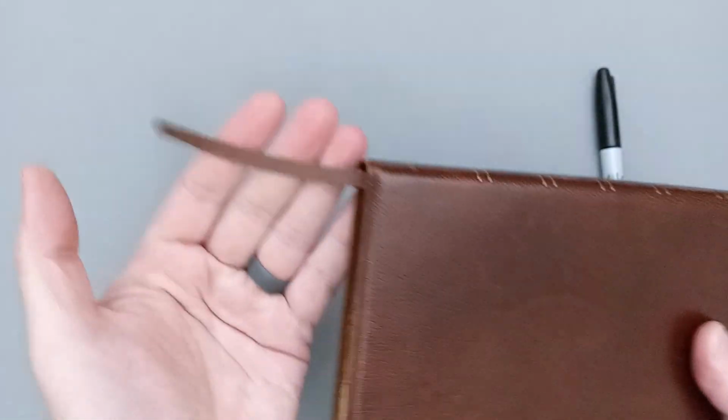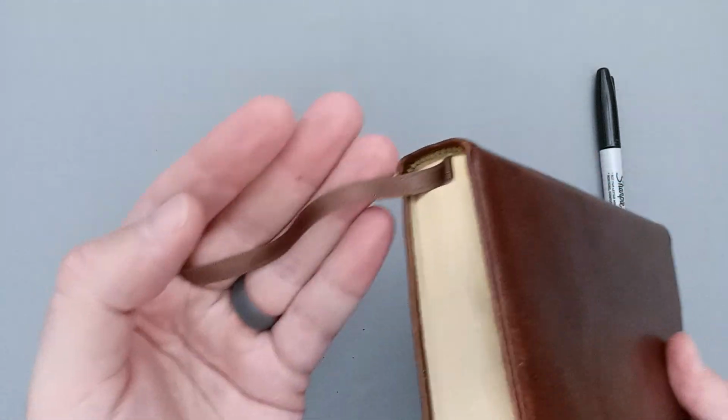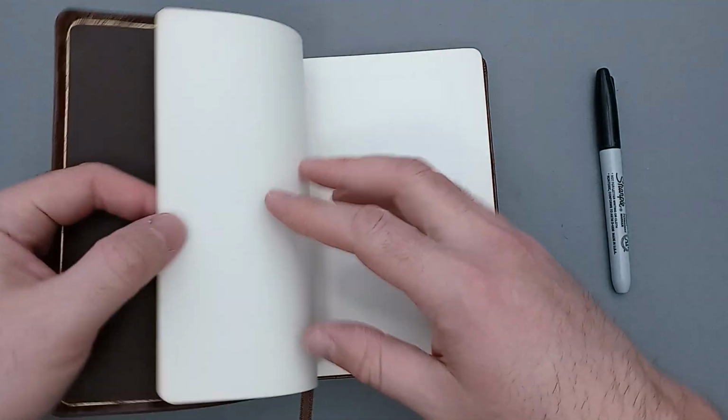Then you have one single, very long brown ribbon, and it is a single-sided brown ribbon, but it's very nicely done. Nicely cut. Very long. You don't see that very often either. They tend to break after a while, or maybe they're just kind of cut short from the get-go.